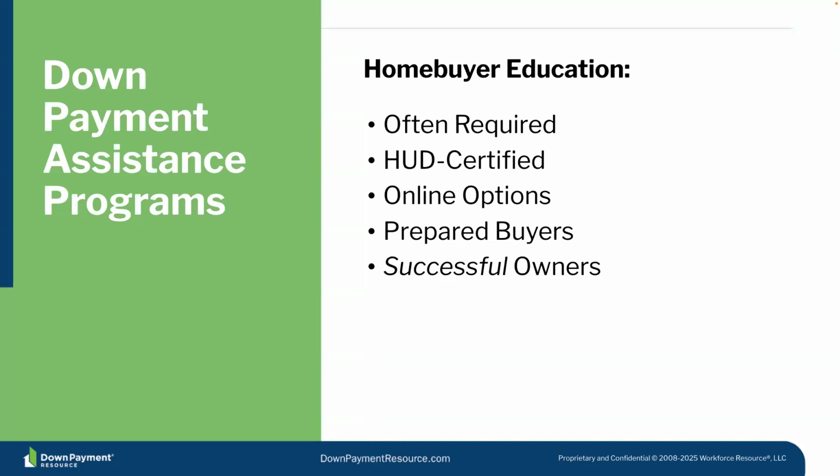This allows buyers to work ahead towards down payment assistance pre-approval and hit the market as more competitive and informed shoppers. Most importantly, these buyers are far more likely, according to HUD and the Harvard Joint Center for Housing Studies, to be successful owners down the road. Default rates are significantly lower when homebuyer education is completed before closing.